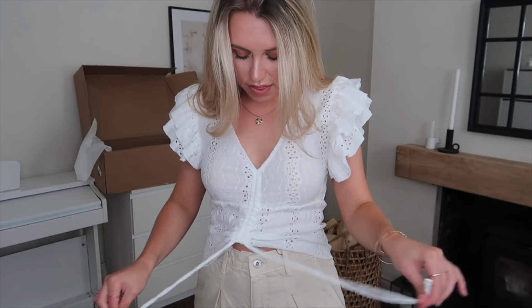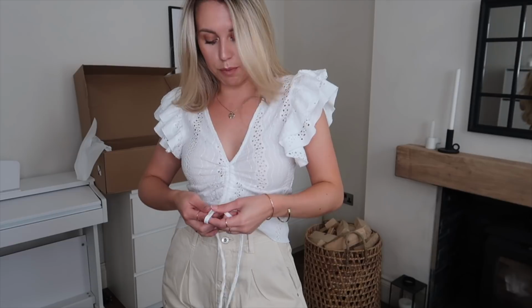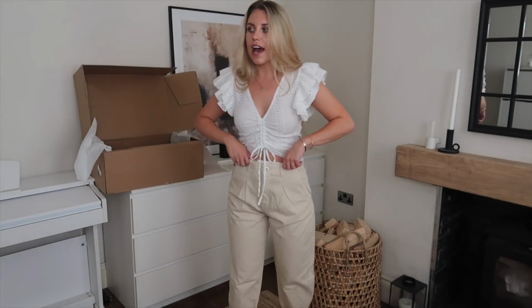Let's start with the top, and I just think it's really pretty. It's a really nice soft fabric, and I like the fact that this part you can kind of ruche up to be quite a cropped crop top, or you can bring it down a little bit so that you either just have a pop of midriff or no midriff at all. And it's the perfect sort of summery top for that jeans and a nice top outfit that you might want to go for. As for the jeans, again, I'm really happy.